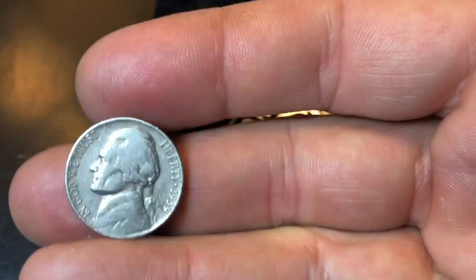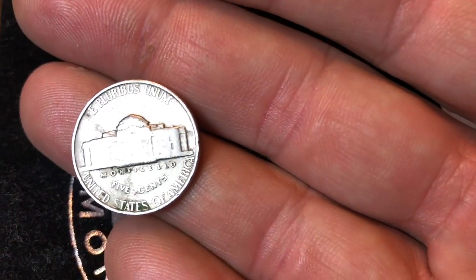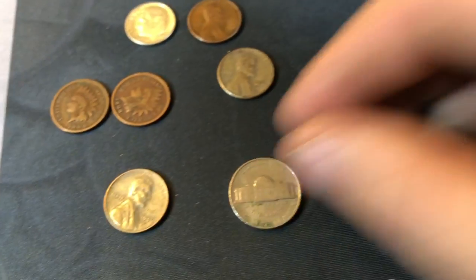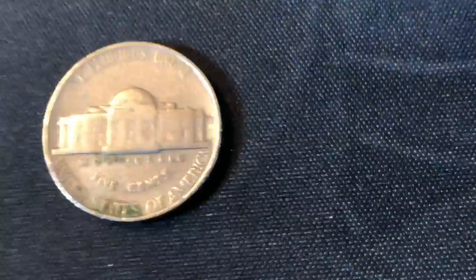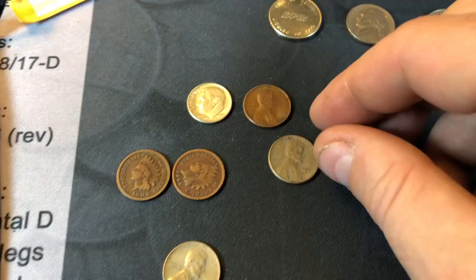This is that 1939 you said might have a mint mark, but it looks kind of high up. Yeah, that's a ding or damage. It's definitely not a treasury mint mark. Yeah, just a ding, Curtis, but still a cool find. Anytime you can find a 30s nickel, we love them.